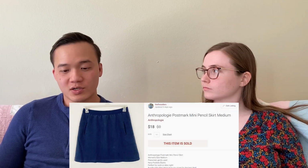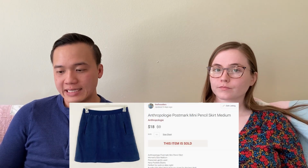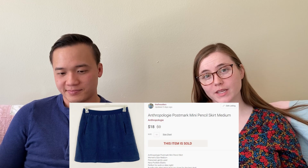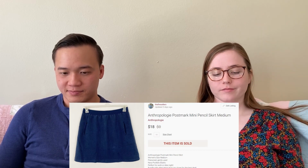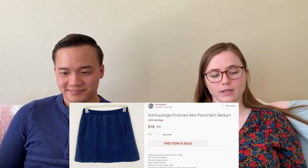We like that. We sold this skirt by Anthropologie for $18 on Poshmark. Yeah, this was one that my mom actually bought for me. It didn't fit right, so I put it up for sale, and it sold somewhat quickly, within just a couple months.